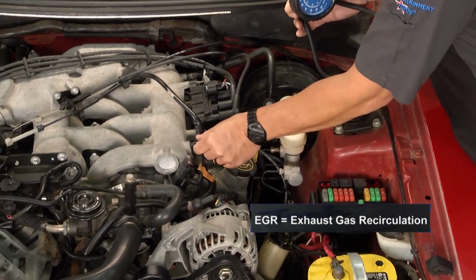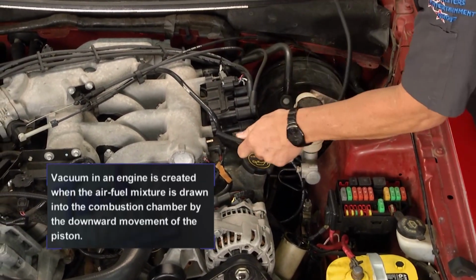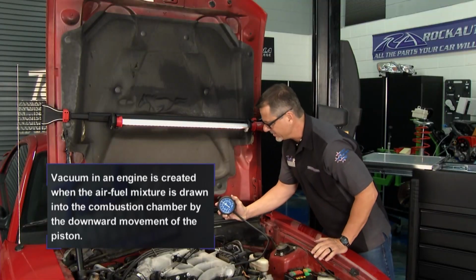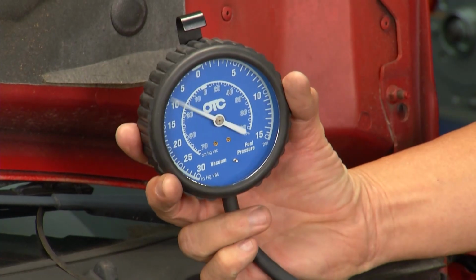This actually goes down to the EGR, so I'm going to pull it off, and then what I'm going to do is there's vacuum right there. So I'm going to take the vacuum gauge you can see right here and plug it into that. Now we got Benjamin, one of our ASE techs in the car. Benjamin, you fire it up. Let's see what we got.